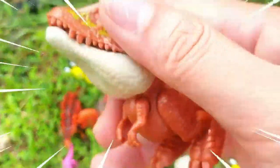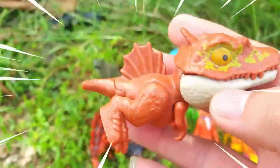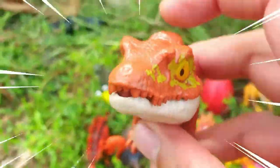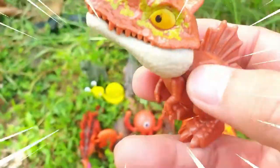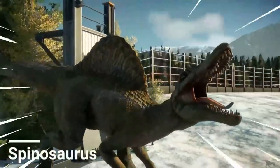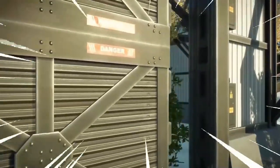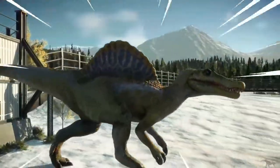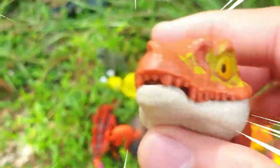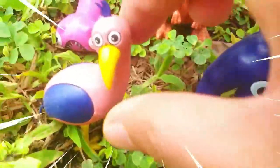Wow, it's so amazing. This is Spinosaurus, a colossal carnivorous dinosaur that lived during the Cretaceous period, approximately 112 to 93 million years ago. Known for its iconic sail-like structure on its back, this dinosaur was one of the largest known carnivores to have ever existed. With its distinctive sail, which was composed of elongated spines, Spinosaurus is believed to have used it for various purposes, including thermoregulation, display, or even intimidation.